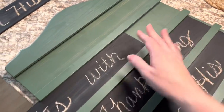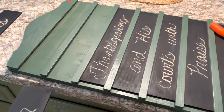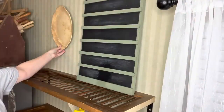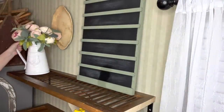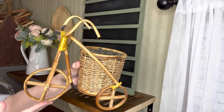Okay, this piece right here I thrifted at Goodwill a little while back, and it is green, but it's not the color of green that I wanted. So I just gave it a little touch of my favorite green, and then I'm just going to display it here on the top shelf. There is that plate that I just bought, and then here is a picture that I got at Hobby Lobby, I believe, for 75% off, and some peonies that I got at Amazon. This little piece here is from Goodwill as well.